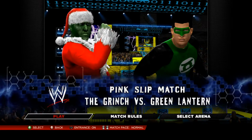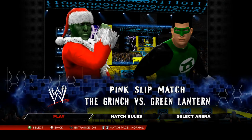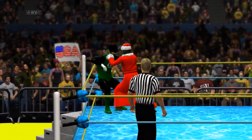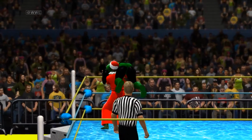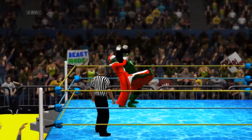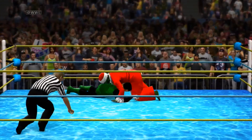And up next was a career-altering matchup, a pink slip match, loser-fired match, the Green Lantern versus the Grinch. Now, this was a very interesting contest. After several near falls, at the very end of the match, the Grinch removed the turnbuckle pad, exposing the steel, and even used it at one point, getting a very, very close near fall with the Grinch's Crushing Finale off the Snake Eyes.